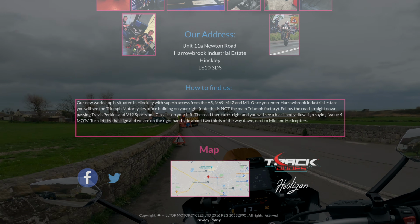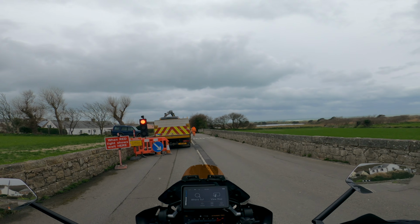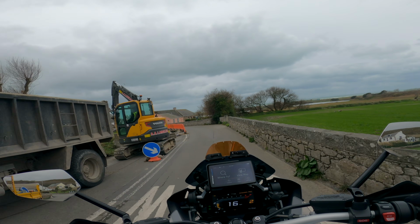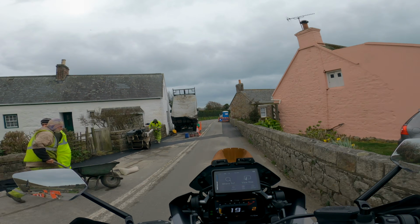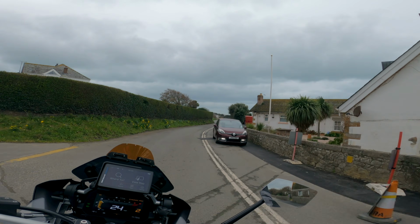And then we have the traffic. Brilliant. There's always something, isn't there? And it's actually nice to get out when it's not smashing it down with rain. But in the UK we've got snow at the moment, and we're halfway through March. But here it's just windy, cold, but it's dry. So that's why I'm trying to get out on the bike and do some more videos.